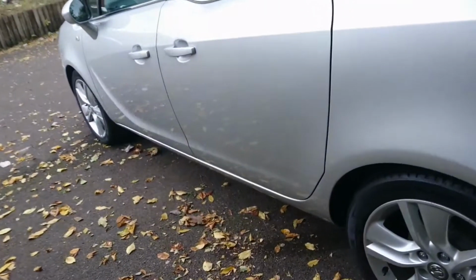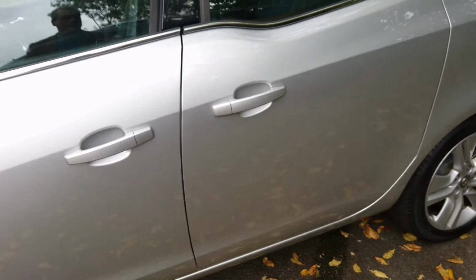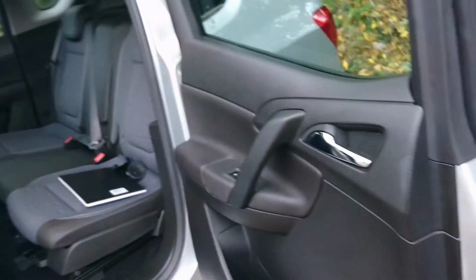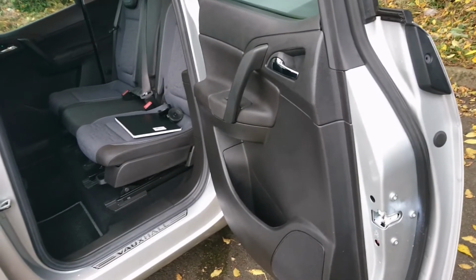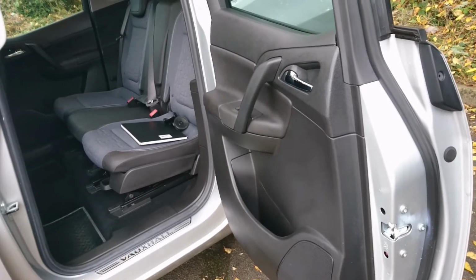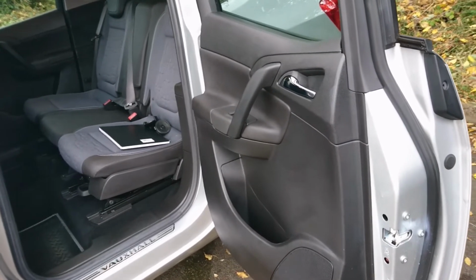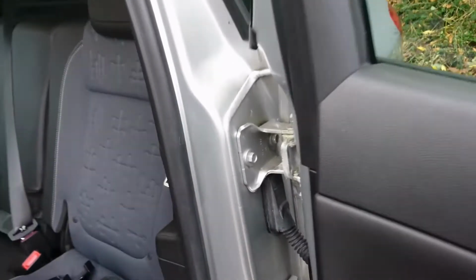It's remarkably good condition actually, this one is. Adam's kept it very, very well. Of course, the pièce de résistance of the Meriva B is the flex doors. And as you can see, you can open the rear door without opening the front door. That's one of the advantages of this, and that differentiates it from something like a Mazda RX-8. I don't know why I'm mentioning a Mazda RX-8 in the same breath as a Meriva, but just because that has similar rear doors, not because it's a rival or anything.